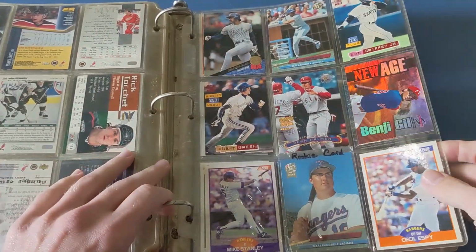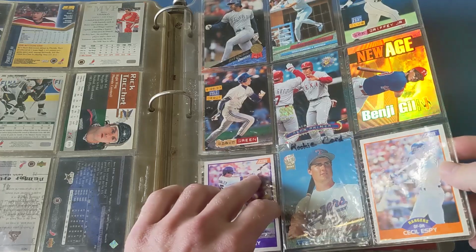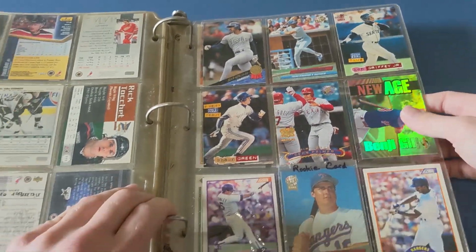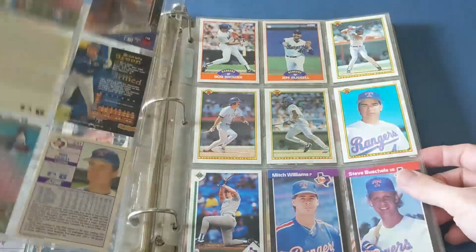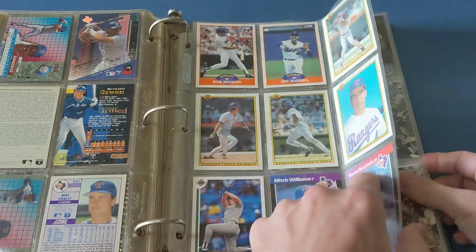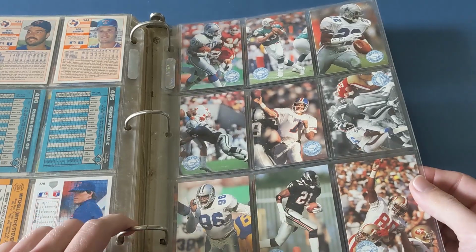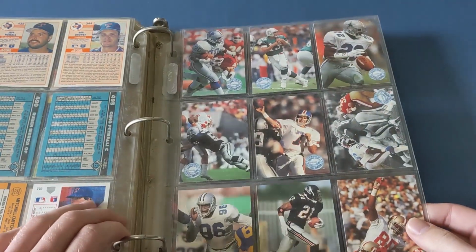Back to baseball. Score, Fleer Ultra, Junk Wax stuff. Or is it Griffey? Not sure if I have this Topps Stadium Club Griffey. Juan Gonzalez, Roger Clemens. Some Bowman. Score, some more Pro Set Platinum. Oh, it's Deion. I don't think I have that Deion. Pro Set Platinum.